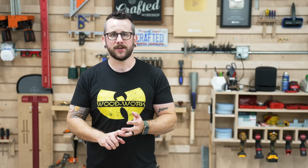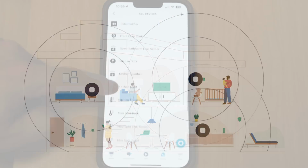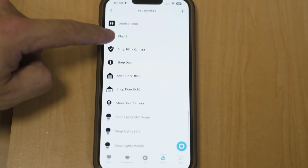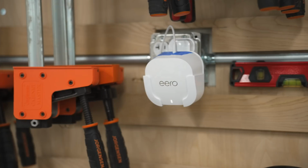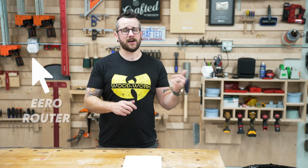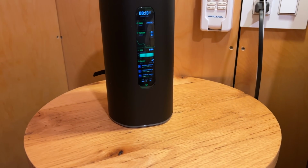Once you've decided on your ecosystem, the next thing you really want to take a look at is the strength and reliability and coverage of your home or shop Wi-Fi network. Because obviously most of these smart home devices are going to run on your Wi-Fi network. And if you have spotty coverage, that's going to lead to a ton of headaches. So I personally really like mesh Wi-Fi networks. I use Amazon's Eero here at the shop because it works really well with Amazon's smart home system. And then I use Ubiquiti's Amplify system at our house.